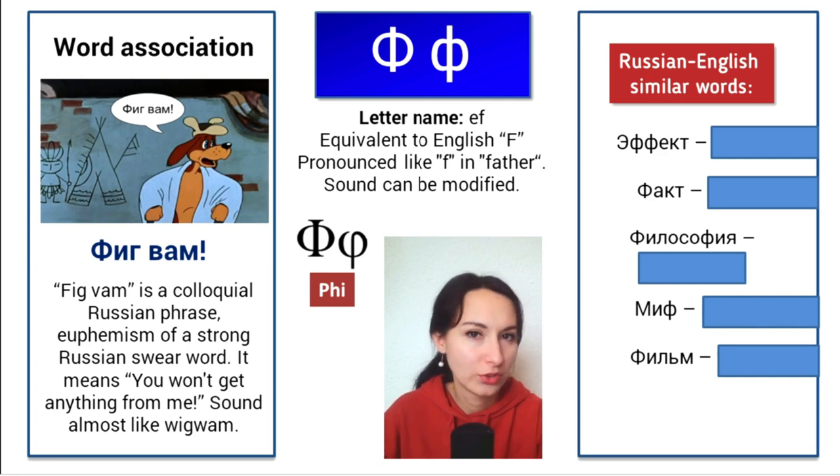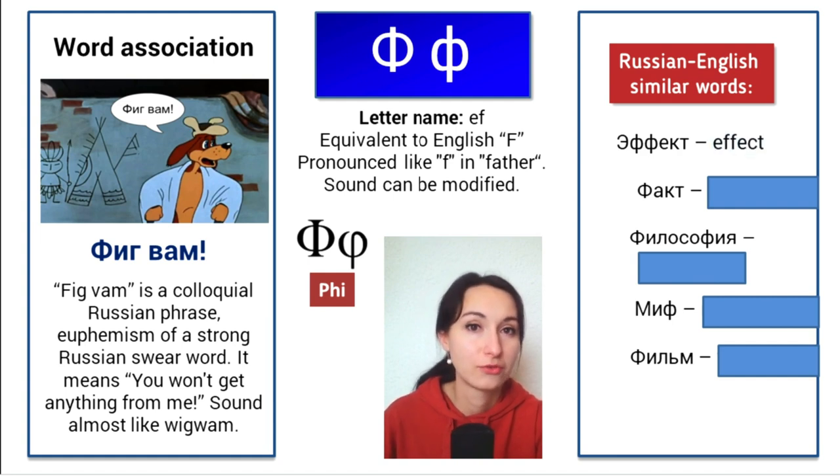So, the first word that we have is effect. You can notice as well that I don't really say this letter F, I don't pronounce it twice. I don't say F-effect. Well, no, we don't speak like this. It mostly sounds like one letter F, but pronounced really long. So, effect. Do you know what it is? It's quite easy to guess. Effect is an effect, of course.